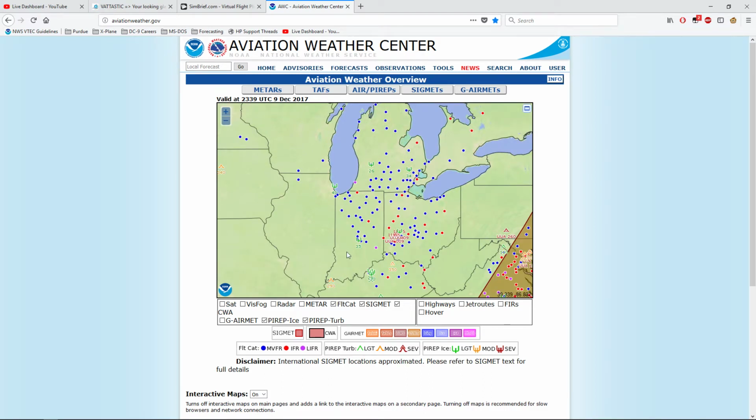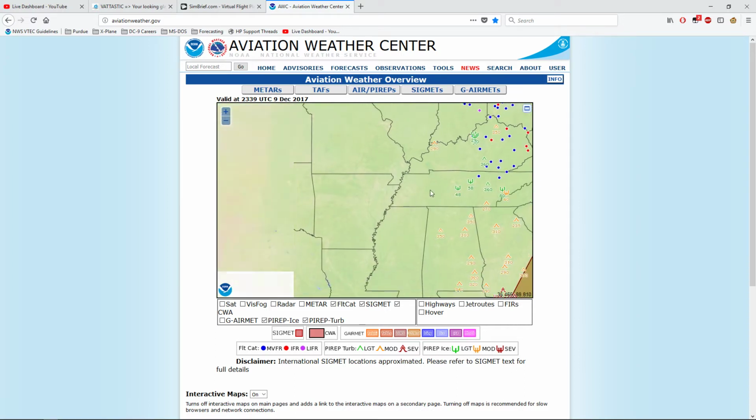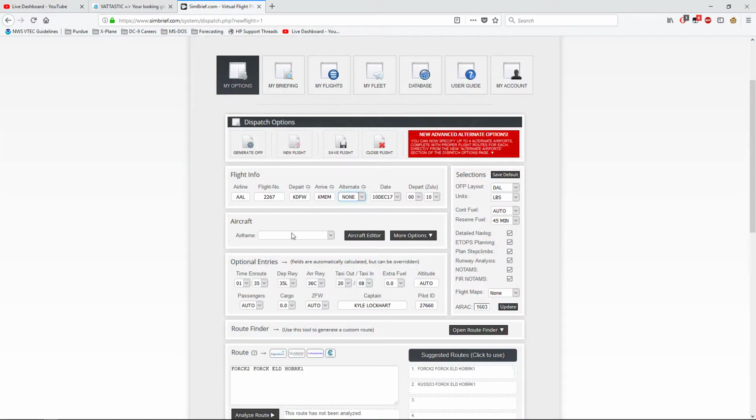Looks like an area of IFR and marginal VFR over that way, but Dallas to Memphis looks clear. So let's get some G-AIRMETs. Looks like it's going to be pretty easy. There's an icing AIRMET, base surface, top 8,000 near the Memphis area, and there's freezing layers between 2,000 and 9,000 feet along the route of flight. But so far everything is good. So let's go back over to SimBrief.